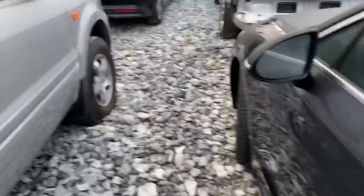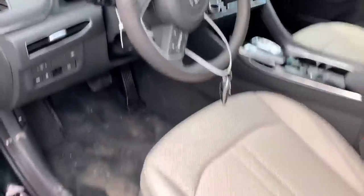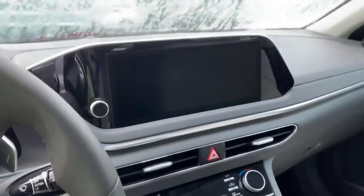Let's see. This is the new Sonata. I showed y'all the new Sonata, but I just want to show y'all again because on some videos I'll see people in the comments looking like, oh man, you passed this, you passed that, but they're new to the channel, they don't know that I've already looked at the car already.